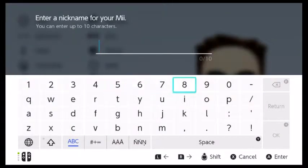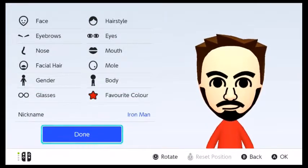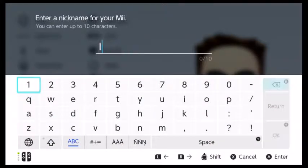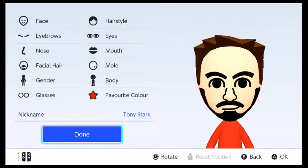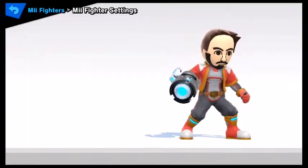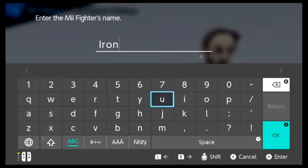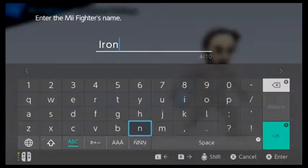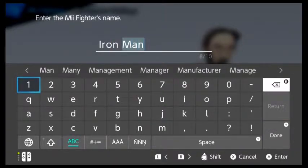Nickname. Iron Man. No, I'll do Tony Stark. And I'll do Iron Man. Tony. Oh yes, Tony Stark. Gunner, obviously. Name. Iron Man. Oh, I have a keyboard here. Why am I not using that? Iron Man. There we go.